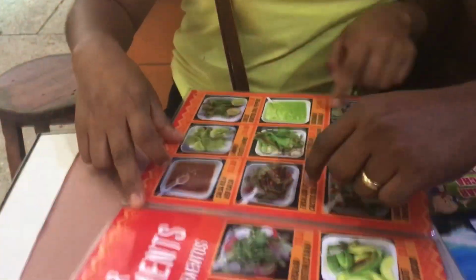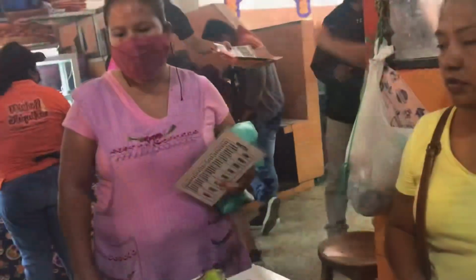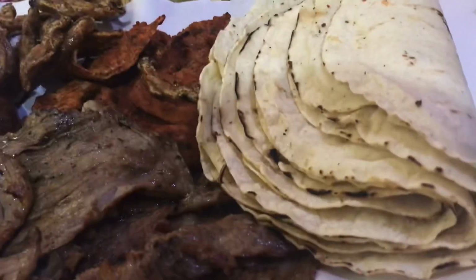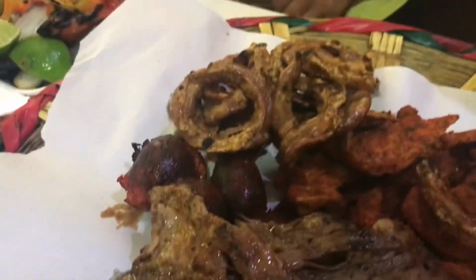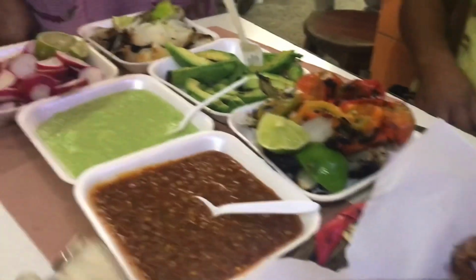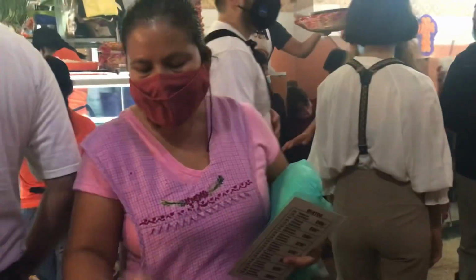There you go. The tables are communal and we were able to find somewhere to sit, and then the menu comes over to order your side dishes. So this lady has just sold us a bunch of tortillas, and for that big stack is 25 pesos. Look at this meat. And all the accompaniments. Gracias.